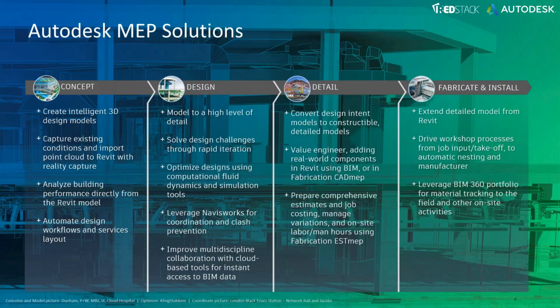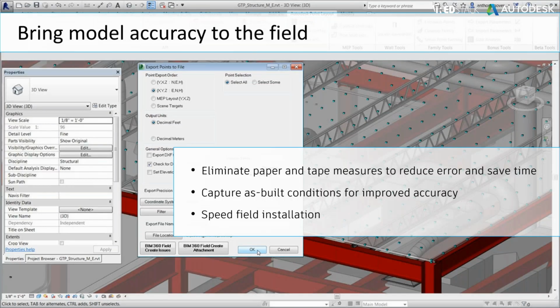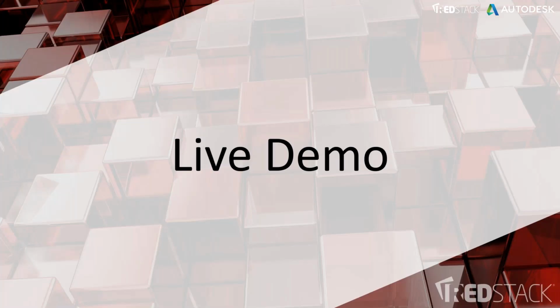And then lastly, this is just a little bit more detail about the Fabrication CADmep side of things as well. So if we just switch over to here, we can also utilize point layout. So we can create points in the model, we can send them out to site, and we can compare the points from the model to the points in the site as well. But I think I'd rather just jump into a live demo and show you how it all ties together.